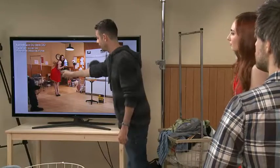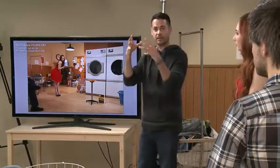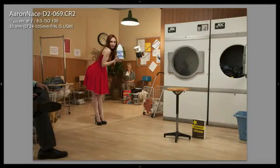Also, when her dress is like this, it's really not as well defined. It almost looks like just a mass of red instead of being well defined. So we can take care of this in a couple of ways.